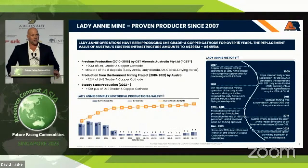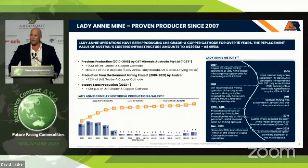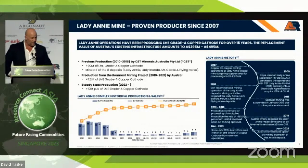I've just carted a 99.9% pure plate of copper cathode all the way to Singapore, to show that this is exactly what we do. We don't make a concentrate. We produce a copper cathode, 99.9% pure. Now, if anyone really wants to negotiate and try and buy that off me later on, I would appreciate it, so I don't have to cart it all the way home.